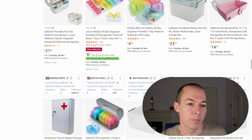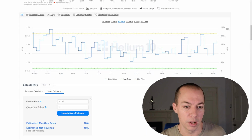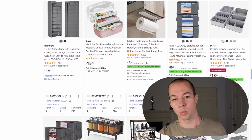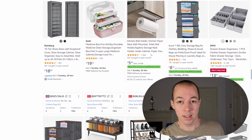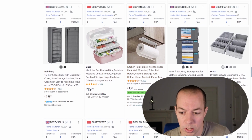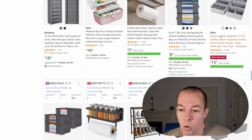So I'm just going to skip that. Come back and move on to the next product because I cannot get a comparable set of search results. If the products aren't comparable, the data is irrelevant. So we've got a kitchen roll holder, far too cheap. Drawer organizers, they are a bit cheap, but they are on Black Friday.